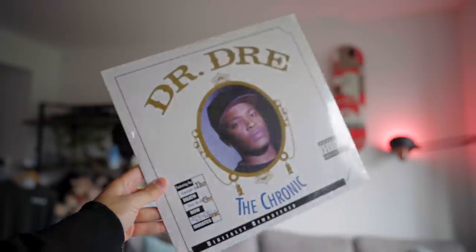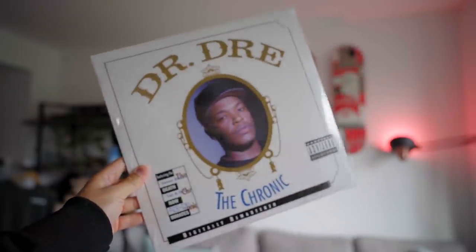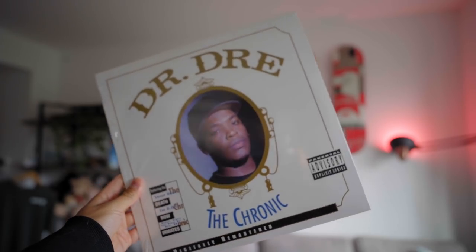Dre vinyl right here. I don't have a record player or anything, but this is definitely going to be used as some interior design. And they sent over this Death Row Records coffee mug. So I'm gonna be sipping on some coffee, listening to Nothing But a G Thing. That's gonna be how I start my mornings.